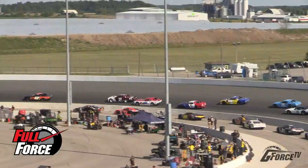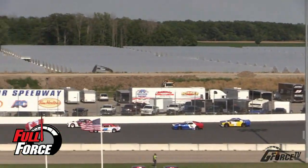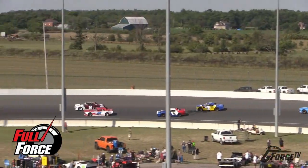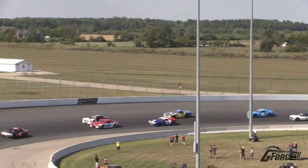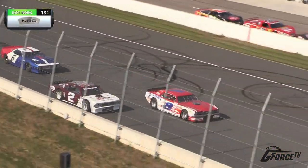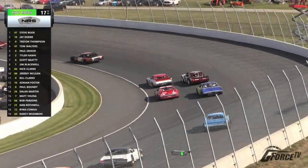Well, it didn't take long for Steve Book to take advantage of that restart and jump out ahead, and boy, he pulled away quickly from Jay Dewar. Yeah, you know, there's still a lot of racing to go, and one thing I found particularly with these hot rods, Greg, if you're really fast at the beginning of the race, you could be in trouble later in the race. These are heavy race cars.